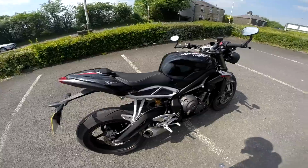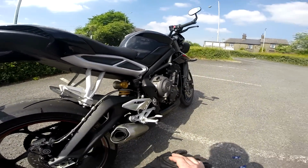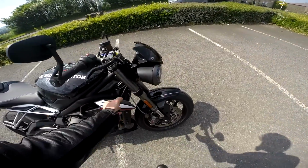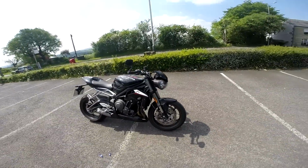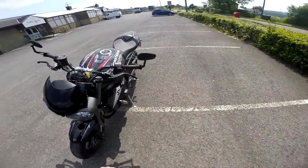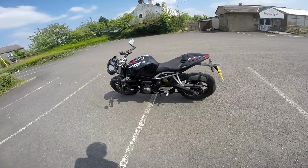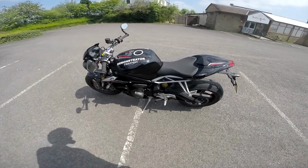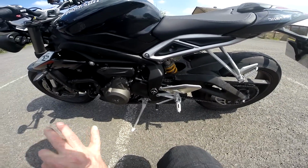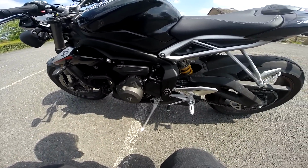But you've also got an Öhlins suspension unit at the back. It would have been nice if it had Öhlins on the front, but it doesn't. It has Showa big piston forks on it, and there is not a damn thing wrong with Showa forks. They are exceptionally good quality, high-end bouncers, so you can't really fault the bike for that. It's excellent. It's got the Triumph up-only quickshifter, which is fine by me. It's a lovely, smooth, activating quickshifter.